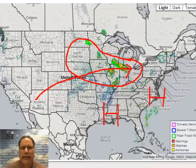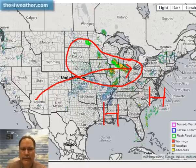Any one of those showers can dump quite a bit of rainfall in a short period of time, and any one of the thunderstorms can reach strong to severe limits. It'll become more widespread as we roll into the latter part of the week on Thursday and Friday, as well as that cold front starts to approach the Mid-Atlantic region with its associated strong upper-level low-pressure system.